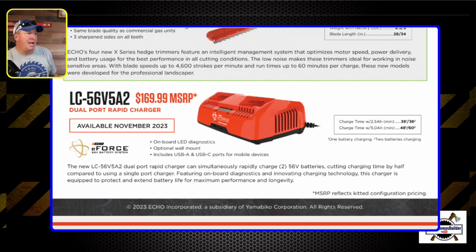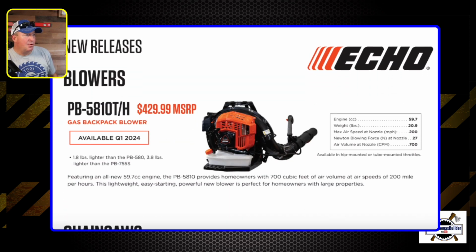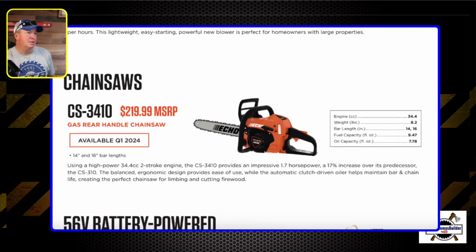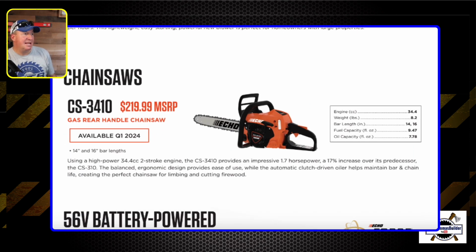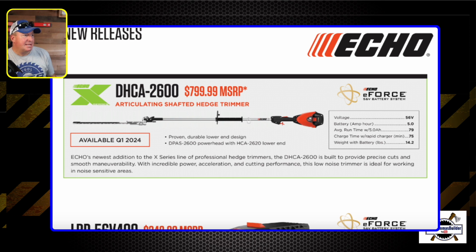They're cool. And then we have a dual port rapid charger. And then here's another blower. This one is the PB5810. You can get this in two different versions, the tube throttle and the hip throttle. And then here's a new chainsaw, the CS3410 gas rear handle chainsaw. Here we have a 56 volt battery curve shaft trimmer. Then here's an X series DHCA 2600 articulating shafted hedge trimmer.